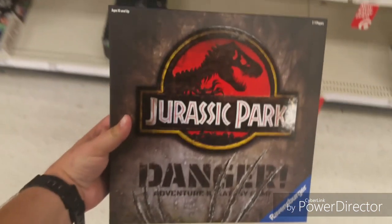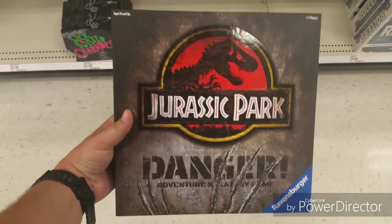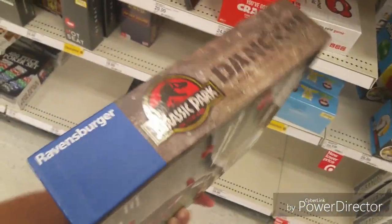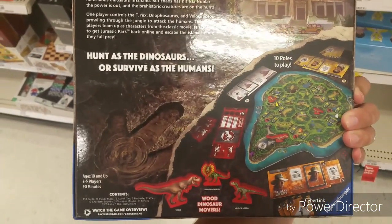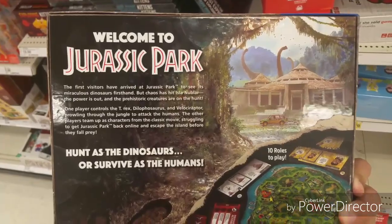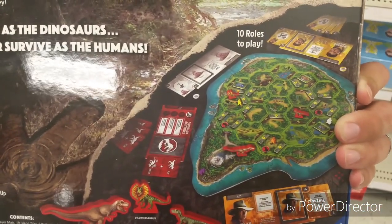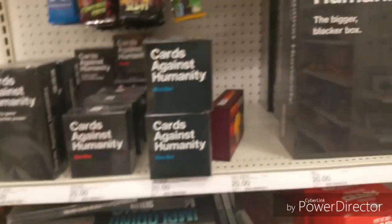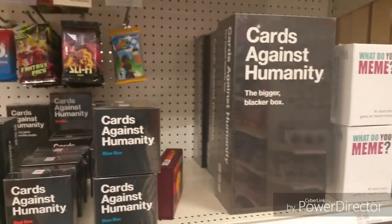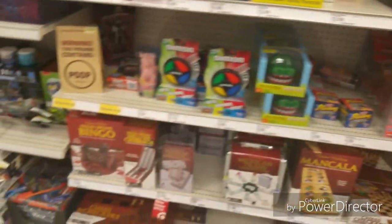Danger. Jurassic Park, so it's 25 bucks. Jurassic Park Danger. Actually, I really want to play this. It's really cool. Cards Against Humanity. I'd really love to play that with some people if it got funny enough.